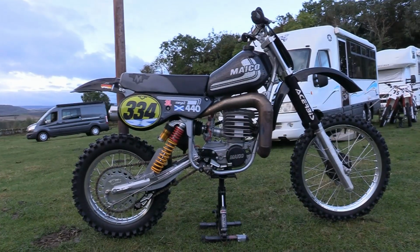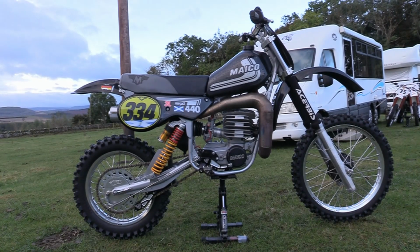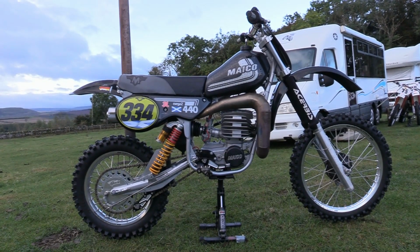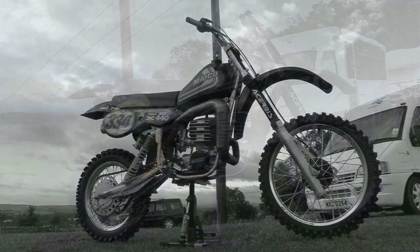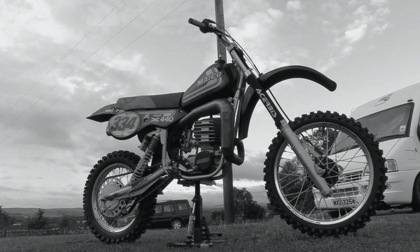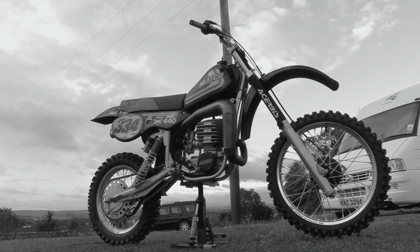During the winter of 2021 Kevin's already planning more changes to his Maico by fitting a replacement Maico chassis from BZS Racing in Holland, who make top quality frames for these iconic machines. So who knows, maybe next year we could do a follow-up video to see what changes Kevin's actually made on his old racer, but that's exactly what makes these 81 Maicos such a popular choice with thousands of vintage racers around the globe.